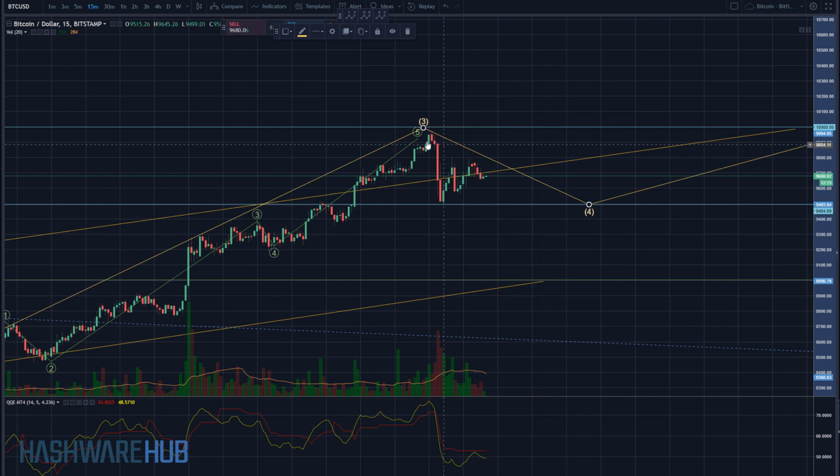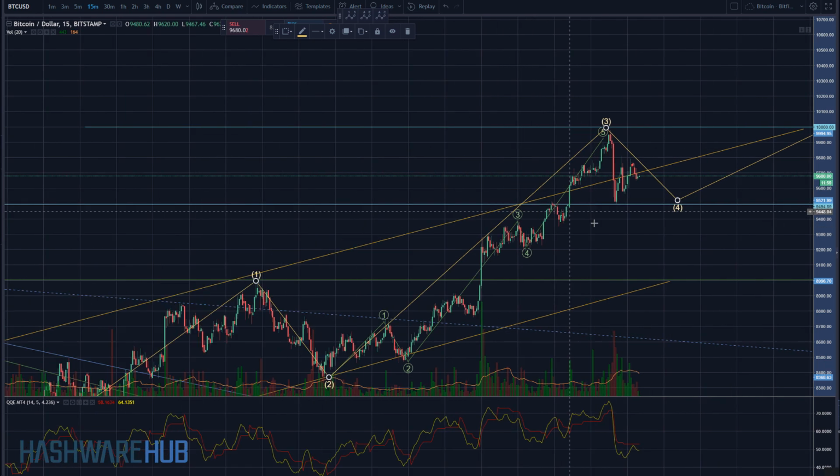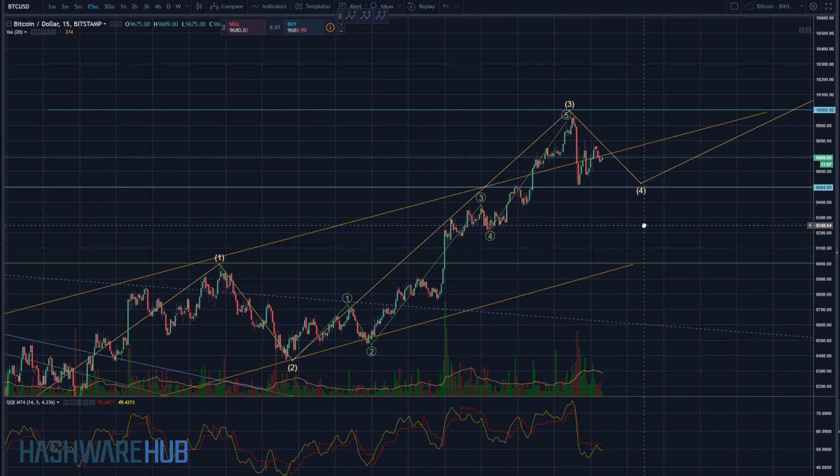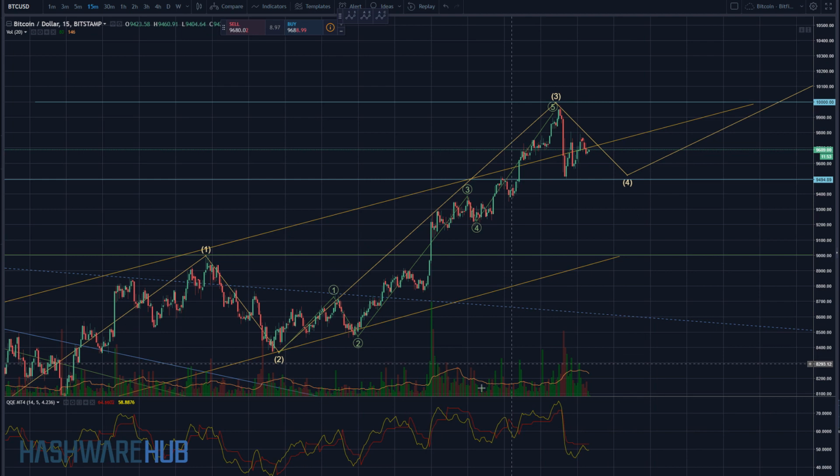Another thing too is that if this becomes like a right triangle, right? I'm just going to use this as like a trend line. If this becomes like a right triangle, okay, this is a bearish formation, where the market could then come down lower, and then we'd have obviously a lower kind of ABC type of correction.